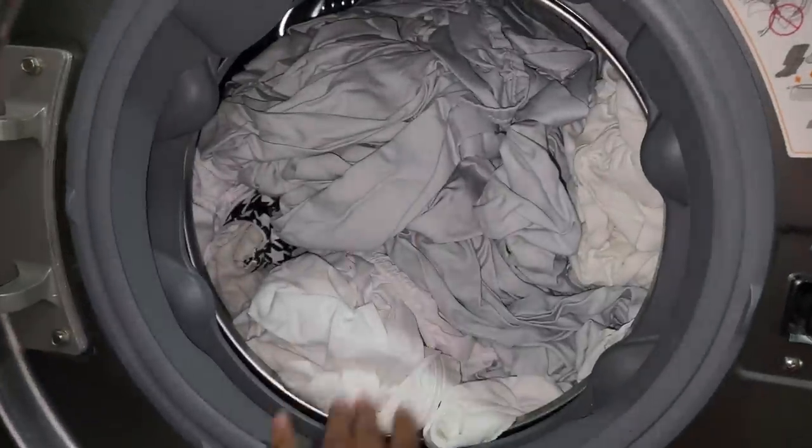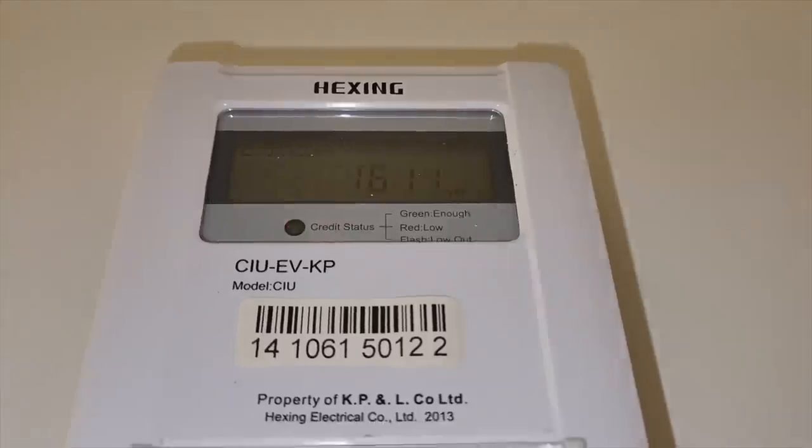Guys, we are done. These are completely dry. As you can see, no water, no nothing. I don't even need to dry them again. And if I needed to, I'll just add some time. So for this, I will just tie on and put them away. All of them are dry. Let's go see the number of units that the drying has consumed.